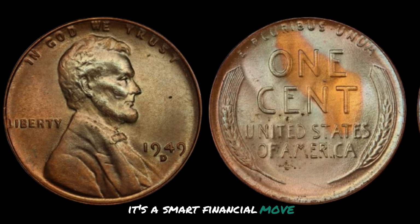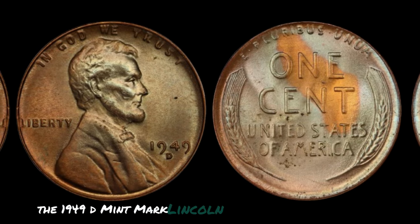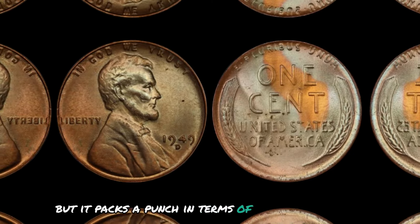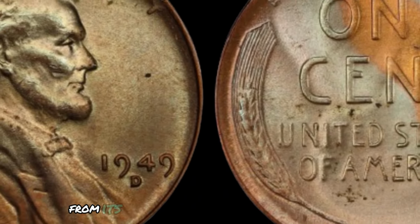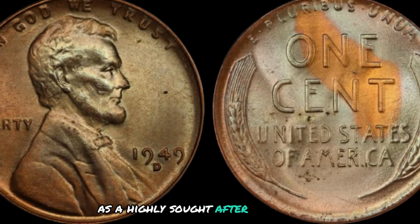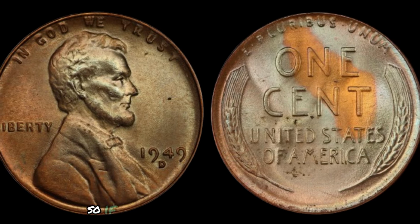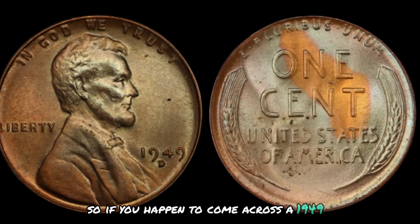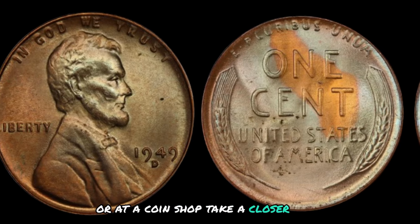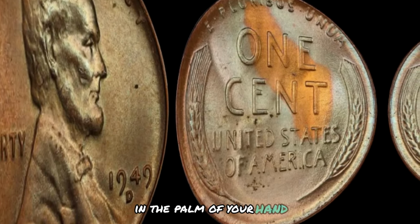And with the potential for a significant return on investment, this penny is not just a piece of history, it's a smart financial move. In conclusion, the 1949 D Mint Mark Lincoln penny may be small in size, but it packs a punch in terms of history and worth. From its humble beginnings at the Denver Mint to its current status as a highly sought-after collectible, this penny is a true treasure. So, if you happen to come across a 1949 D penny in your pocket change or at a coin shop, take a closer look. You may be holding a valuable piece of history in the palm of your hand.